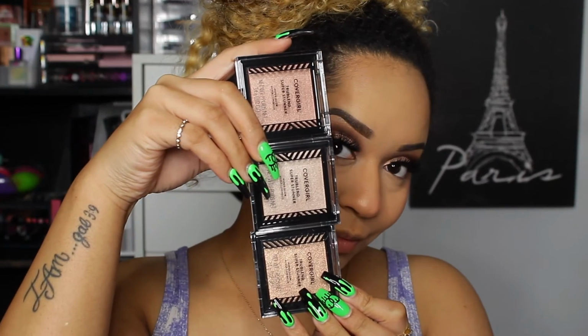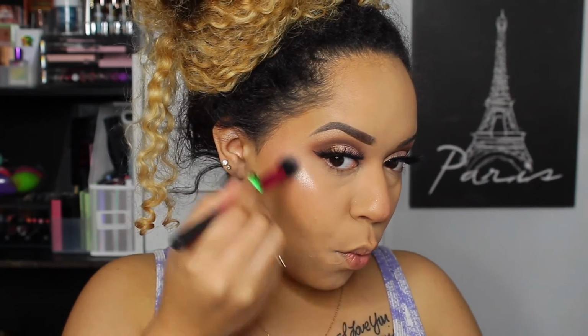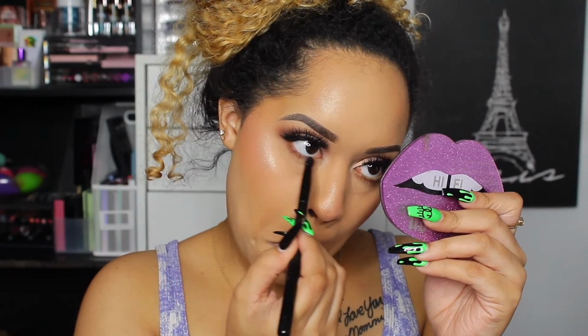And now we're gonna go in with the Super Stunner Hyper Glow highlights. This is the shade Pearl Crush. You guys, look at that. I was shook. I was not expecting this at all. I never thought I would get a highlight like this from Covergirl. This highlight is everything I've ever wanted. Look at that. And we are going to take whatever's left from this brush and put it on the lower lash line.